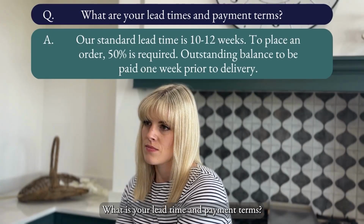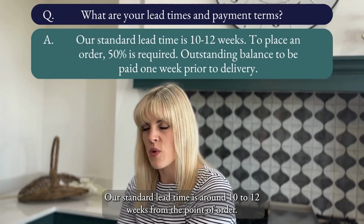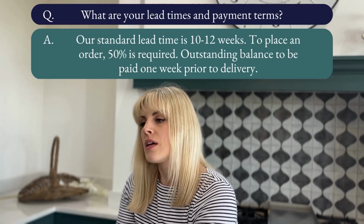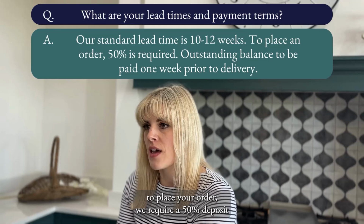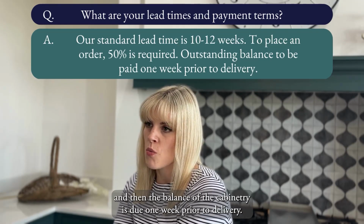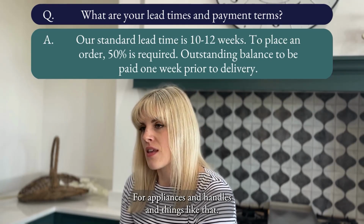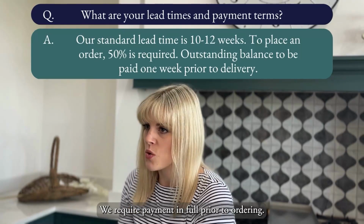What is your lead time and payment terms? Our standard lead time is around 10 to 12 weeks from the point of order. To place your order, we require a 50% deposit, and then the balance of the cabinetry is due 1 week prior to delivery. For appliances and handles and things like that, we require payment in full prior to ordering.